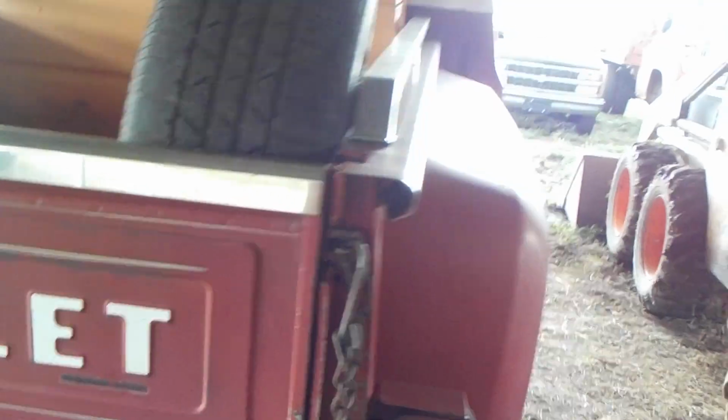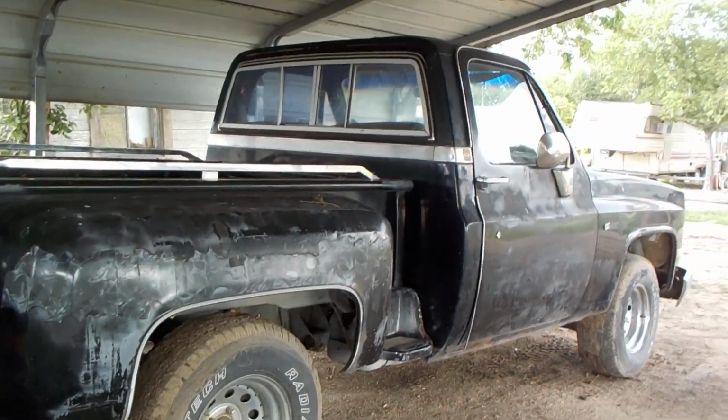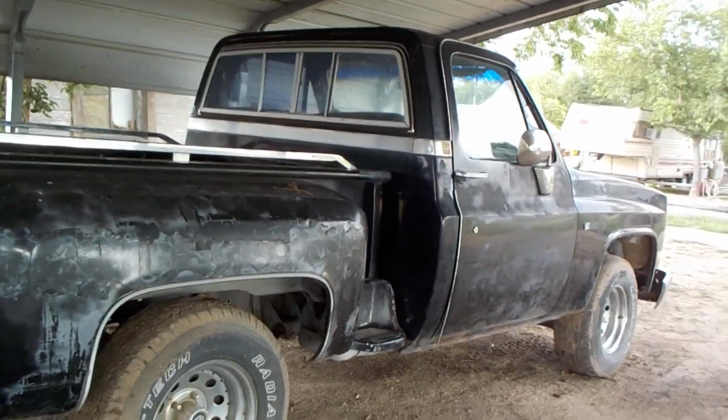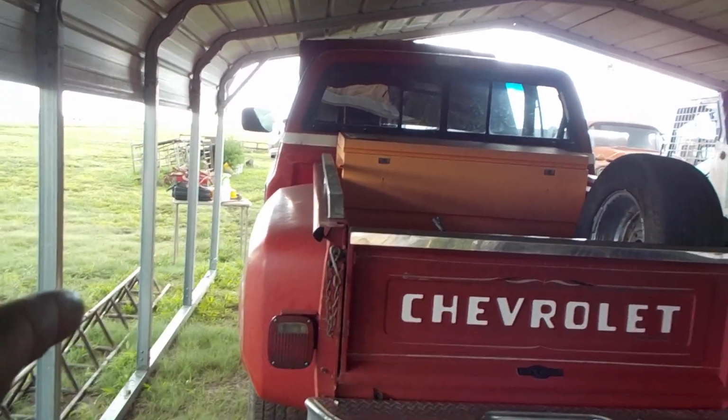And then, I'll show you the rear end. It's got a 12-bolt in it, and I put an Eaton locker unit in it and 3.73 gears. And all that stuff is going to go into this pickup now, so it can be the hot rod. This pickup is going back to all the way stock.